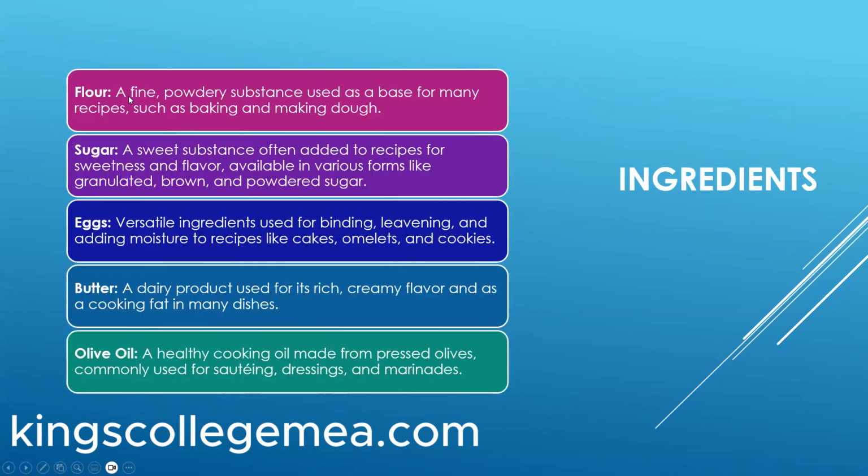Flour. This is a fine powdery substance used as a base for many recipes such as baking and making dough. Bread is generally made with flour. Sugar. A sweet substance, often added to recipes for sweetness and flavor, available in various forms like granulated, brown, and powdered sugar. Eggs. These are versatile ingredients used for binding, leavening, and adding moisture to recipes like cakes, omelets, and cookies. We eat eggs often for breakfast, and this comes from chickens.